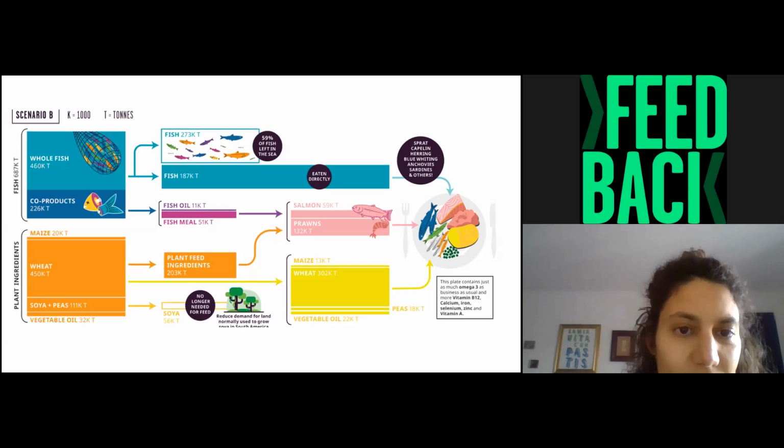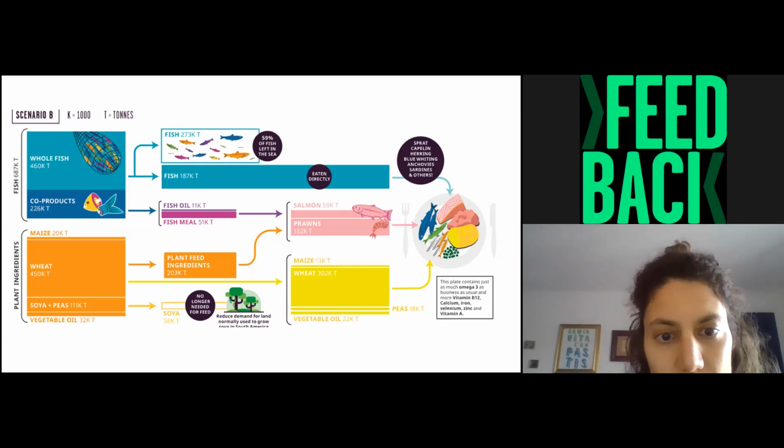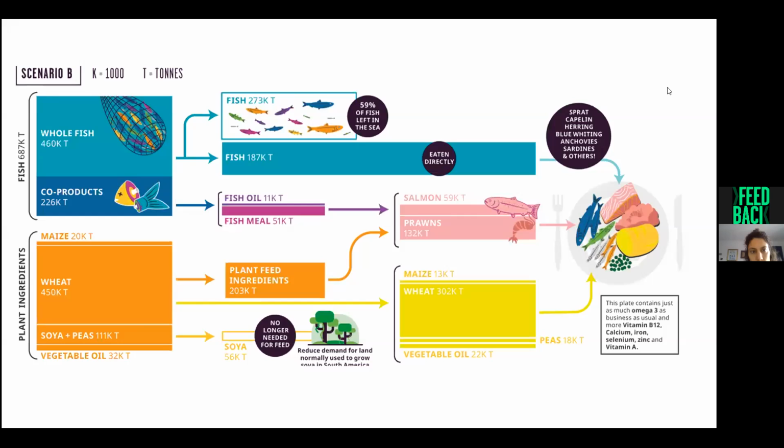And how we did that is we calculated with a nutritionist how to get this plate at the end, how that would have basically the same nutritional profile as just the salmon and the prawns. And then from that, we could say, oh, we don't actually need all the fish we are giving to the salmon. We just need this 40%.